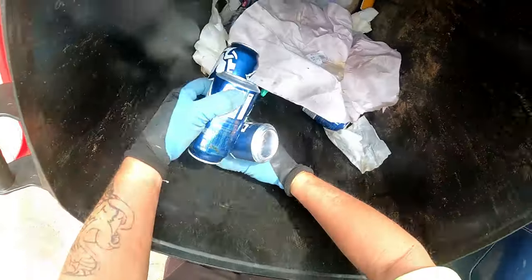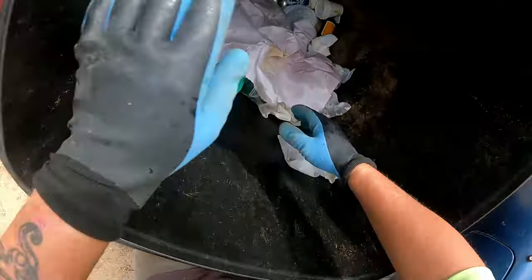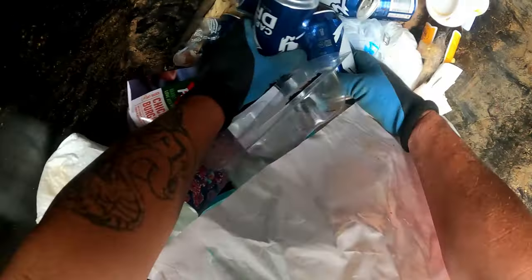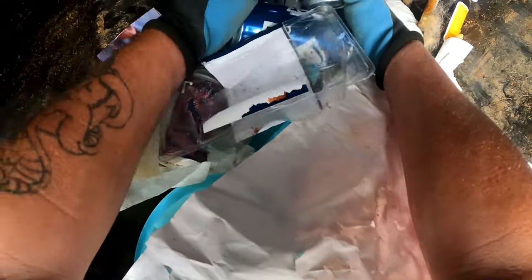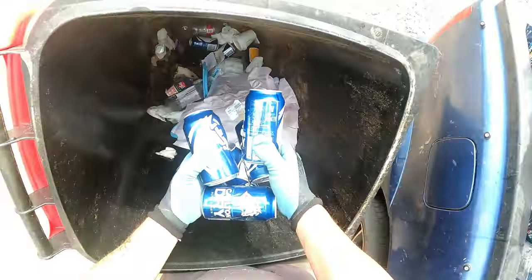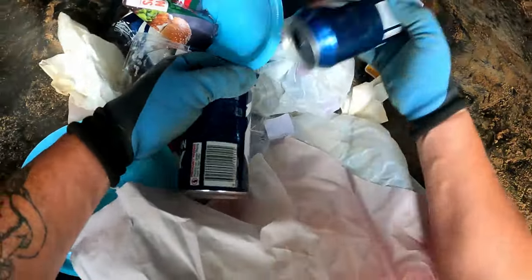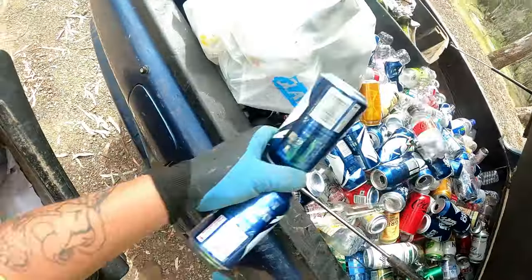Come on, come on, don't drop it. How many got there? 1, 2, 3, 4, 5. That's 50 cents. I reckon I've picked that $2 out of here already. Doesn't take long to get $2.